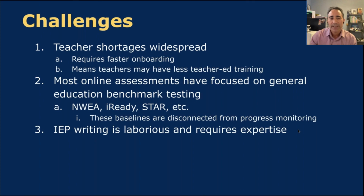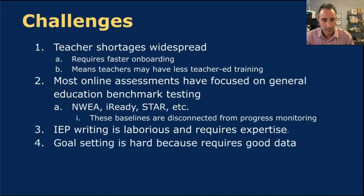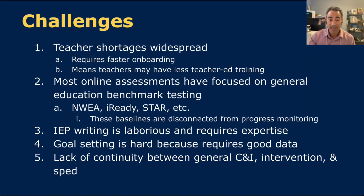Another thing we're hearing is IEP writing is laborious and requires a lot of expertise. And so this gets back to the whole teacher shortage. You may have a lot of great teachers, but if you don't have enough of them or their caseloads are too high, it becomes very difficult. The next one is goal setting. It's hard because it requires good data, right? So you have to have the time to do the assessments, you have to have time to find students' present levels. And so this is a challenge when there's a lot of pressure on time. And how do you get those goals and short-term objectives for the students written in an efficient manner?